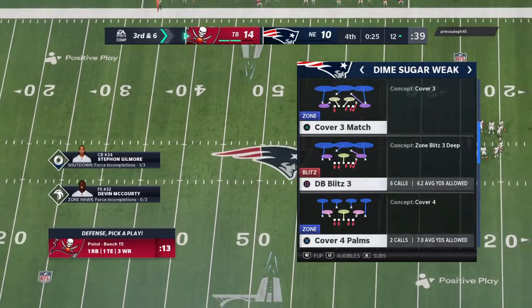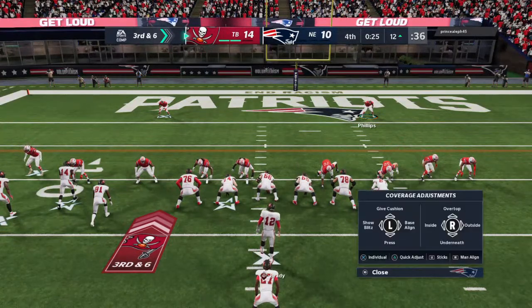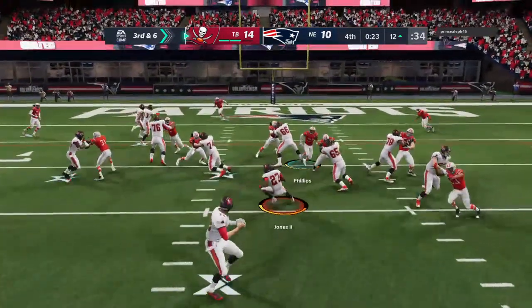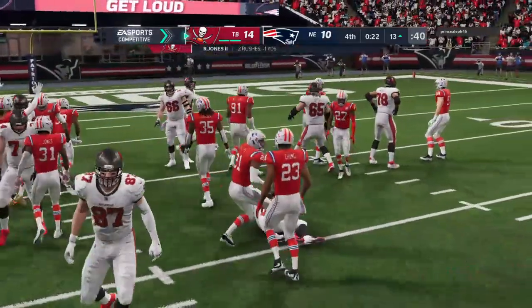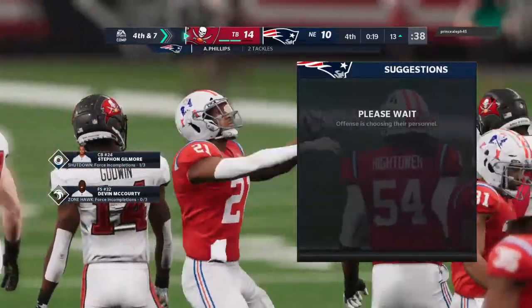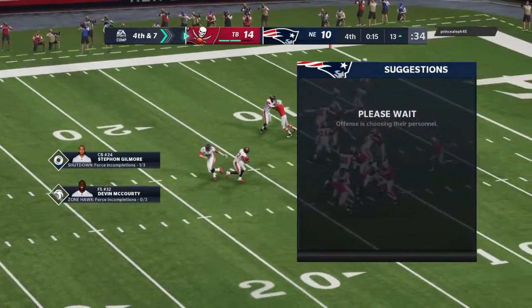And it looks like we've got a dime set here defensively, six DBs in the game. Brady gives this one off to Jones. And they'll lose yardage here. They go backwards to the 13-yard line. Nothing doing there as the 13th play of the drive proves to be unlucky. Brings up fourth down.